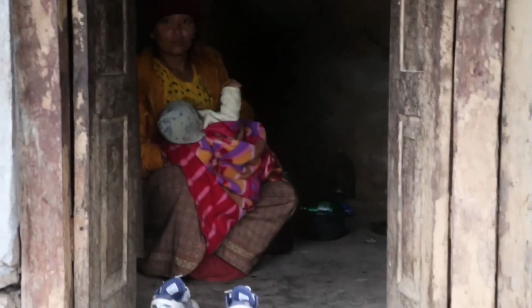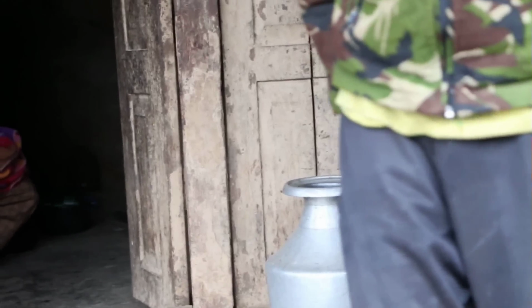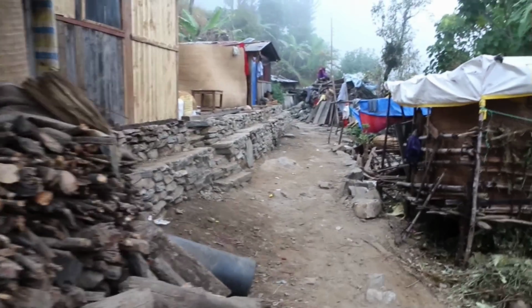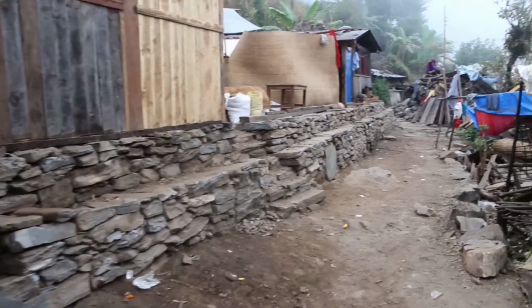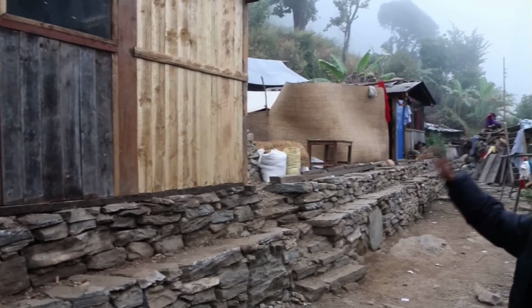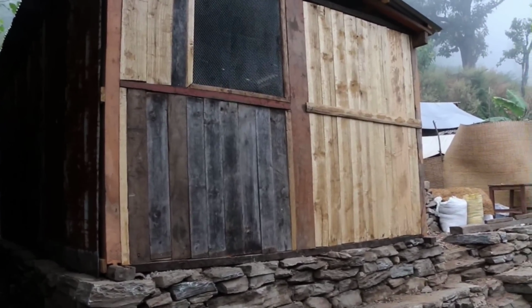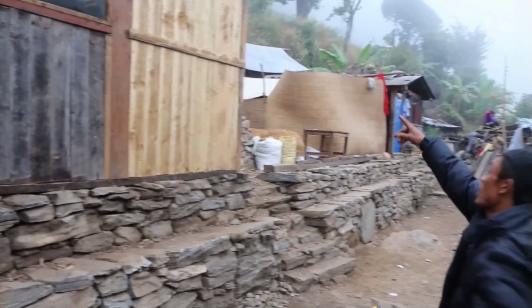And that's the lady we met earlier, and it's her daughter. Her father died. And what can you say? There used to be one big house, but it's gone. There's a big landslide up the hill, and so the big rocks from the landslide came and landed and partly destroyed.